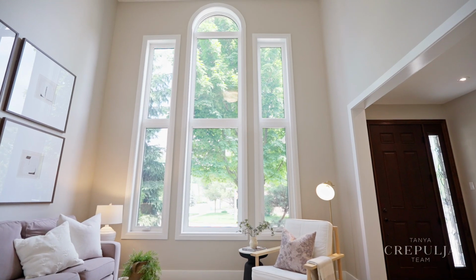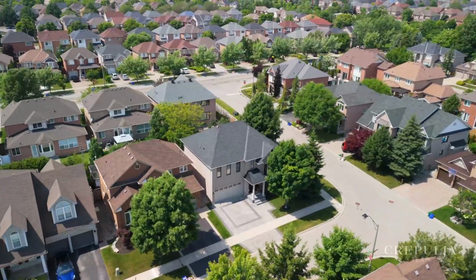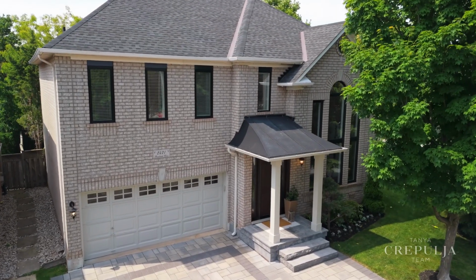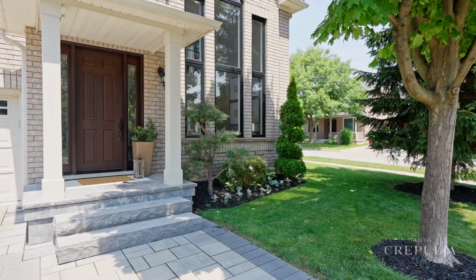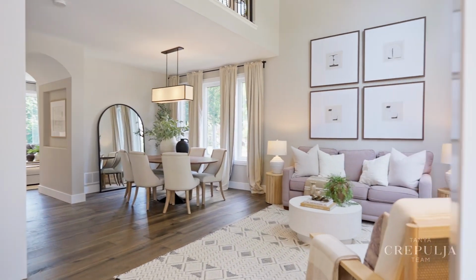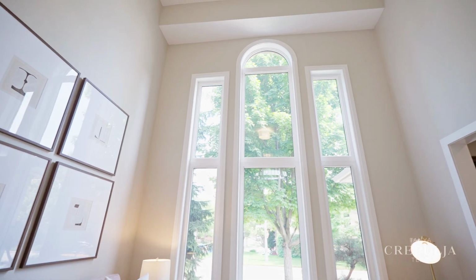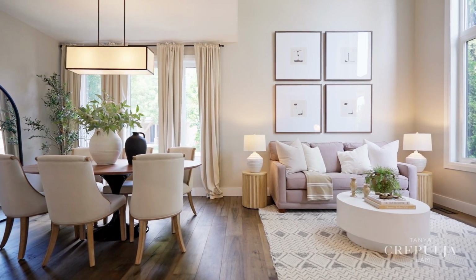Built by Mattamy Homes, this impressive four-bedroom, four-bath detached home offers over 3,500 square feet of total living and will not only wow you with its interior, you'll be captivated by its attractive curb appeal with hardscaping and perfectly manicured property. Enter through the 8-foot front door and you'll be greeted with an abundance of natural light from the soaring 17-foot ceiling height and gorgeous two-story windows in the open concept living and dining room.